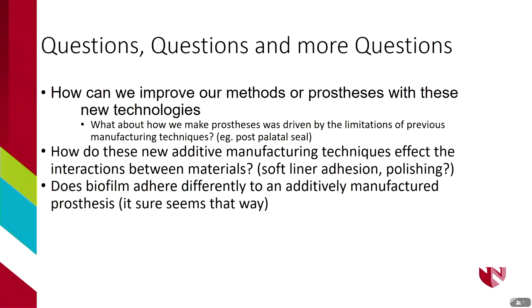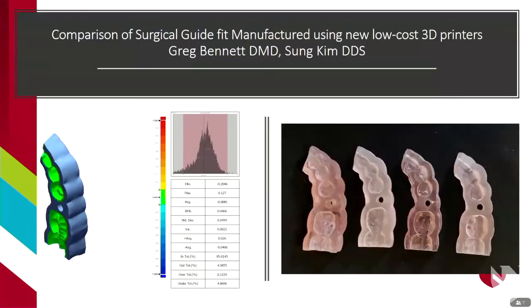And this is a part where I'm getting into some actual research here in a little bit. This is a project I did with Dr. Kim when he was here. We bought 4 of the cheapest 3D printers we could find online and made a surgical guide with all of them, then compared them to industry standard 3D printers in dentistry, using our lab scanners and metrology software. We realized that one of these printers, which I've seen as low as $169, can make a surgical guide as well as a $10,000 dental printer. So the technology is becoming available to everybody.